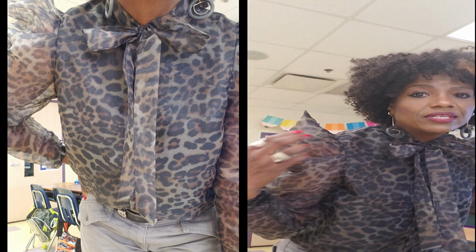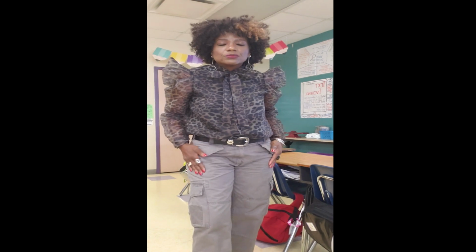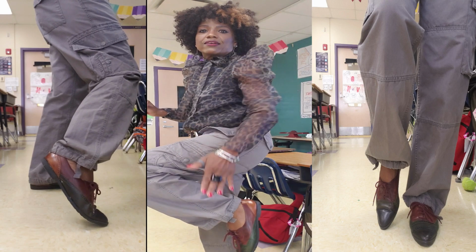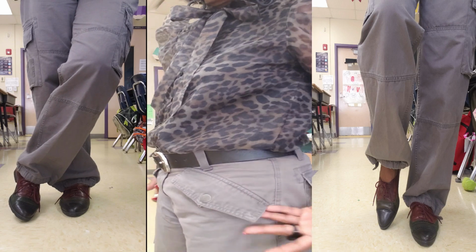So, it has a pussy bow. It is sheer, as you can see. I love the exaggerated shoulders. Check that out. I have this Michael Kors belt. I got this from the Salvation Army. These pants, I believe I got from the Boys and Girls Club thrift shop. It's got pockets here, here, in the back. And I love the way they are slanted on the side. Kind of brings it in.